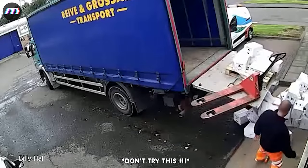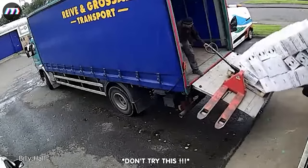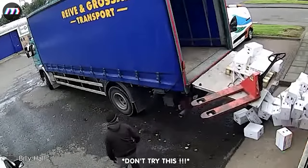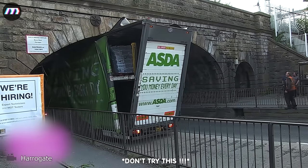They almost succeeded, but it seemed like the physics didn't want it that way. A lesson for them about how meticulously they should check goods and reduce the weight of moving goods needed. In Harrogate, Asda truck drivers should omit the exact phrase from their resume.